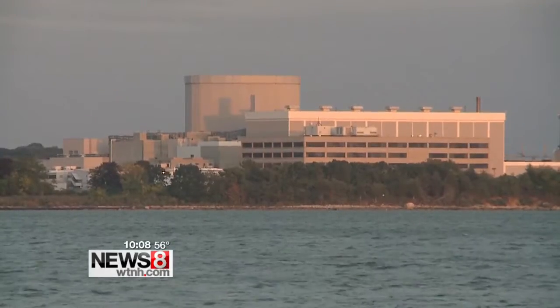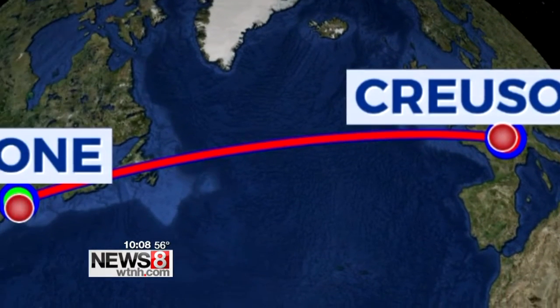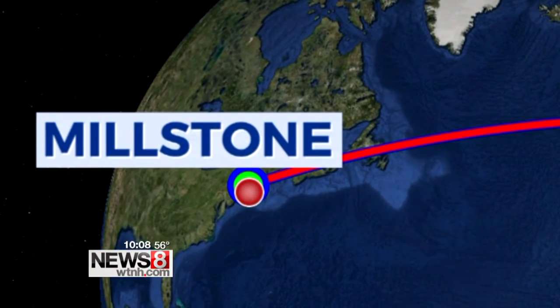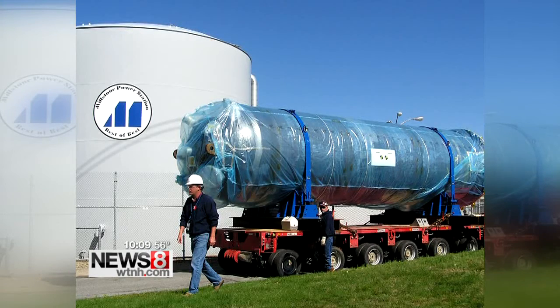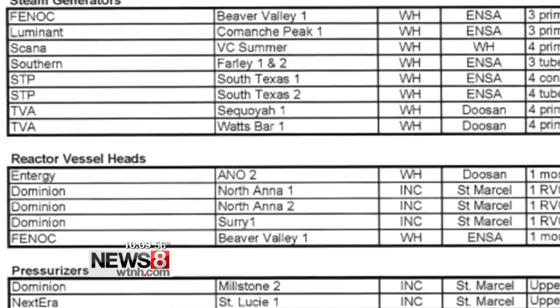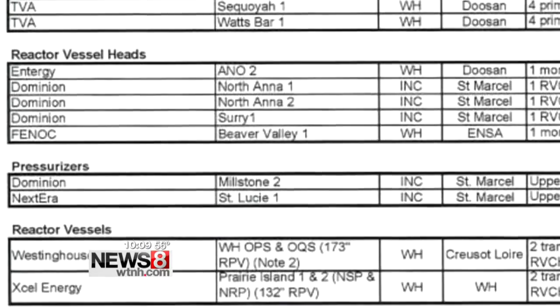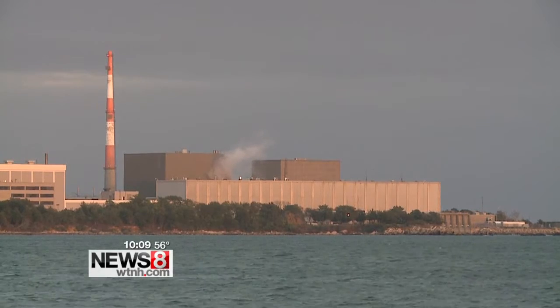The pressurizer at Millstone was made in France at a manufacturing facility called Creusot Forge. Late last year, the French government started investigating it for forging documents about the quality of their products. The NRC came out with a list of U.S. plants that had large components manufactured in the same facility, and one of those was the pressurizer at Millstone Unit 2. There are 16 other plants across the U.S. with parts made at that facility in France, yet Millstone is the only one so far doing an investigation.